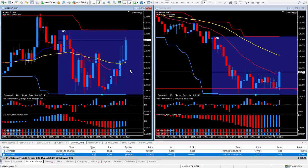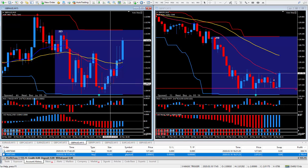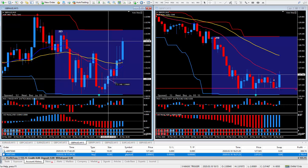Drag and drop it up, see where I got in. I should have got in a little bit lower, like maybe as soon as this candle turned blue. But I got in at this cursor here. It did go against me about 15 pips. And I closed it out with about 50 pips here.